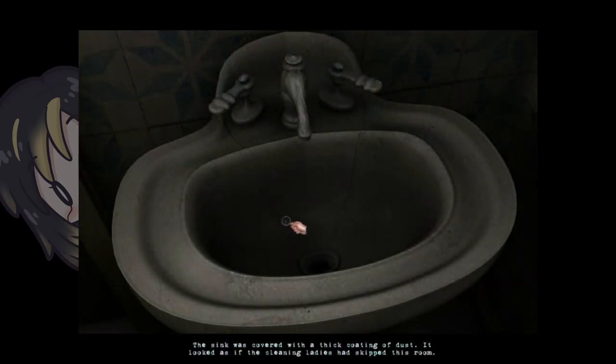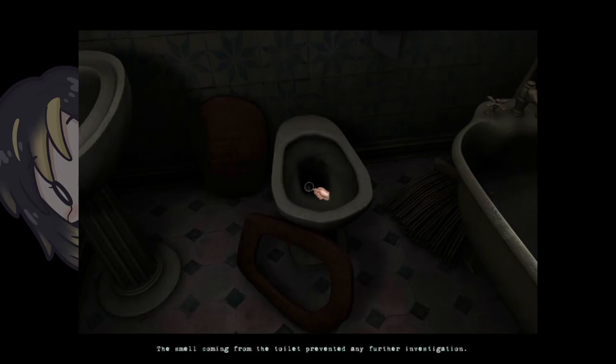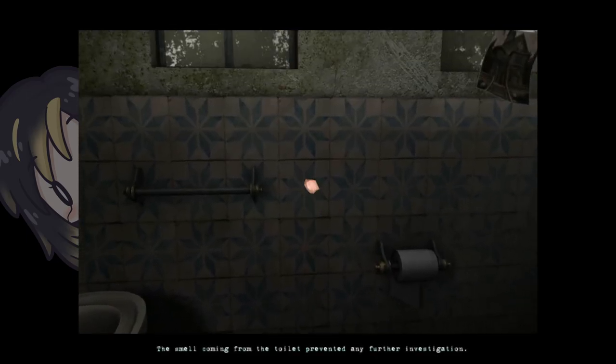A bathroom used as a dark room. The sink was covered with a thick coating of dust. It looked as if the cleaning ladies had skipped this room. Maybe for good reason, it's probably haunted. The smell coming from the toilet prevented any further investigation.